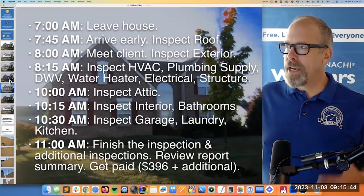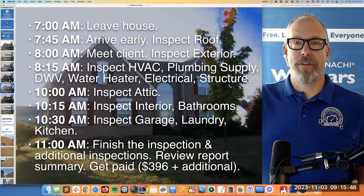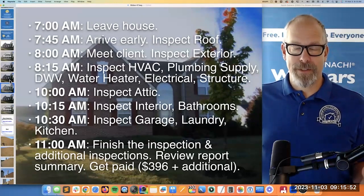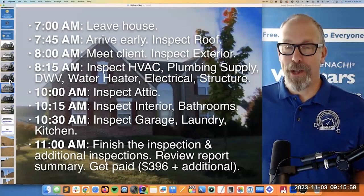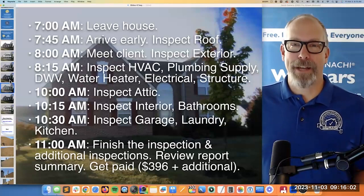If I'm doing a 3-hour home inspection, started at 8, my next home inspection is at 12. I do 2 a day when you manage your time and be efficient. At 10 o'clock, if I'm in the attic, I'm smiling ear to ear because I know I'm on time, I'm on schedule, and I'm going to make some cash at the end.